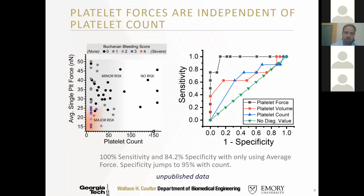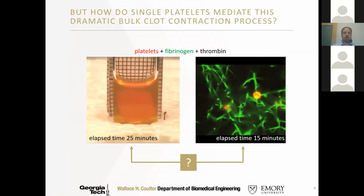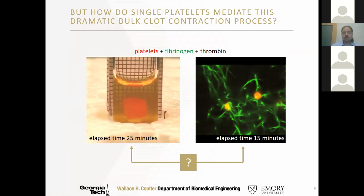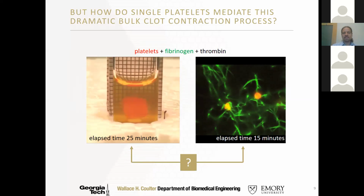And now what I'm going to focus on for the rest of the talk is a new story that I want to share with you. I showed you this video at the very beginning where you can see this bulk clot contraction event, and you see this dramatic size change in the clot. What we also know is that single platelets are mediating this event on the right, but what in the world is going on? That is a big jump between these macro scale clots and these micro scale platelet movements. So this is what the rest of the story is about.